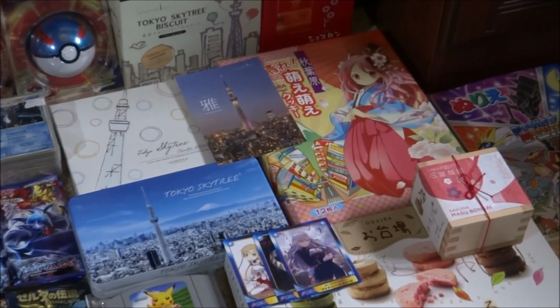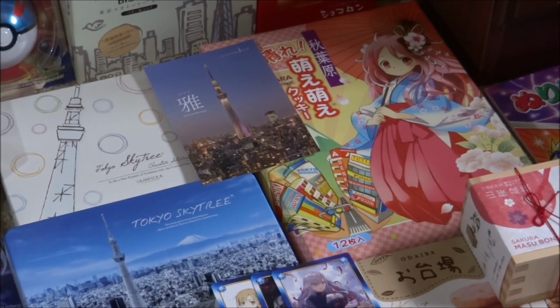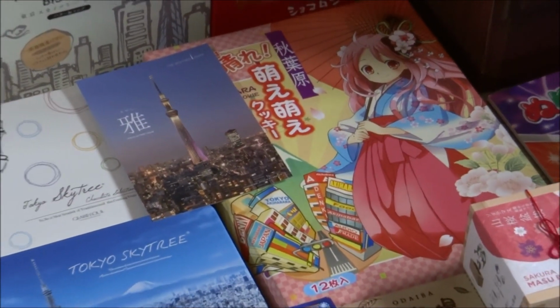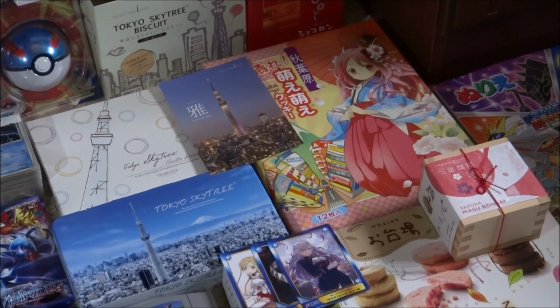So underneath that postcard is another food box. This one's from Akihabara. It's got a pretty cute anime character on the front here. I've picked this one up before. You might have seen this box in some previous haul videos.